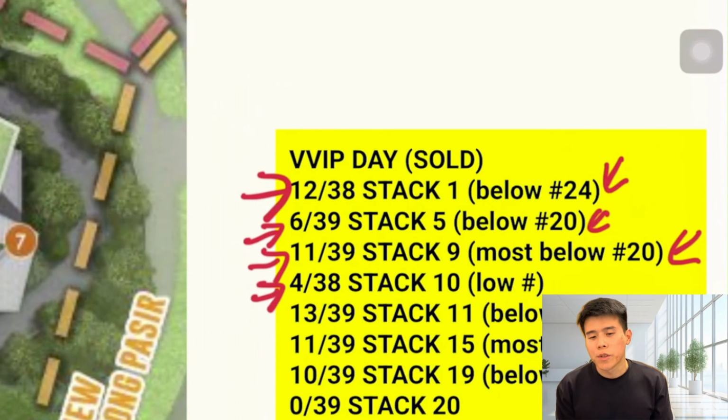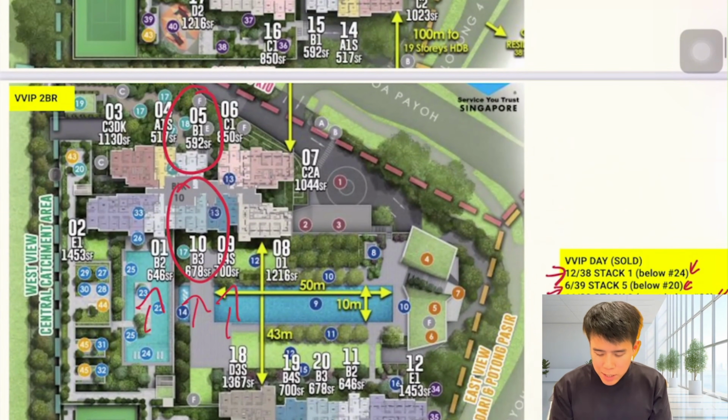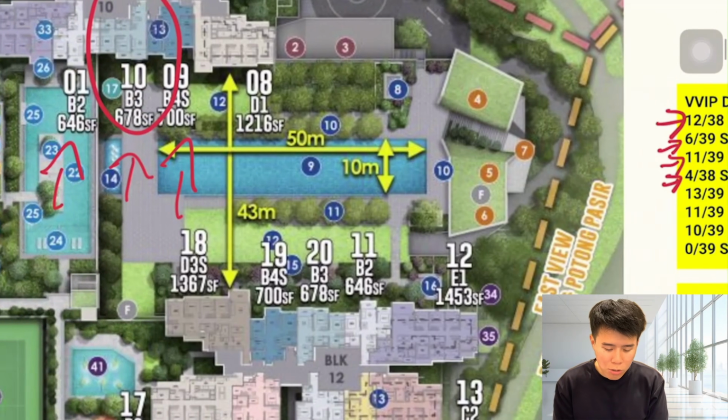So you can see why we are trying to compare between these few stacks: for stack 1, stack 10 and stack 9, the stack which sold the least is stack 10, and the majority of stack 10 was actually on the low floor.